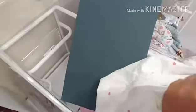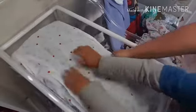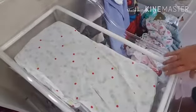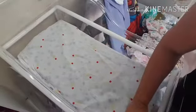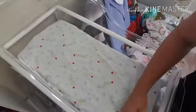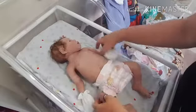Oops. Hello. I guess. Unless you want to help me, Jax, without bumping the camera. Oh, we're gonna get the corner right. Might be a bit big, but oh well. There we go. It's a bit big because it's actually a bassinet sheet, and these mattresses are a little bit smaller than a true bassinet. There we go. So, clean bedding. All done.